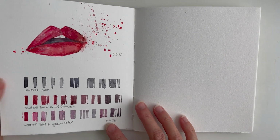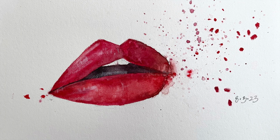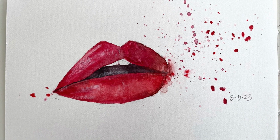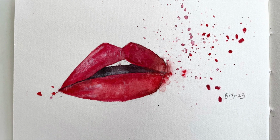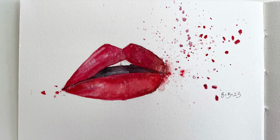And here on day 3, the first thing that popped into my mind was red lipstick. I had painted lips a few years ago in watercolor and I felt inspired to try it again, except this time I had water-soluble wax pastels to play with too. So you can see how I took what I learned from day 1, which was the splatters, and played with them again on day 3.